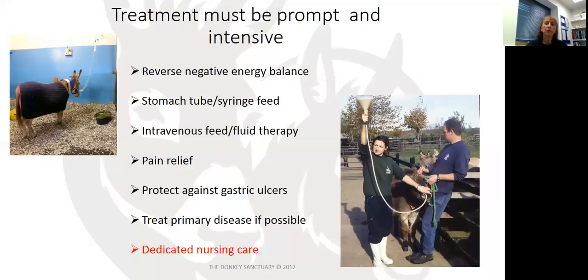So what sort of treatment do we need for these cases? Well, we've said that there's not enough energy going in, so we need to reverse that. We need to quickly get food on board. We can do this with a nasogastric or a stomach tube. So Vicky here is stomach tubing this donkey with a mixture of water, glucose, electrolyte and gruel.